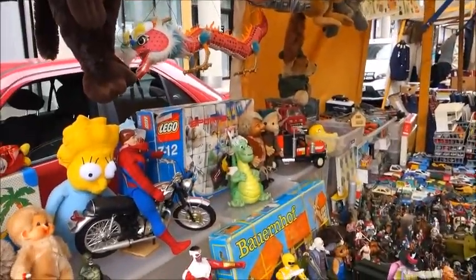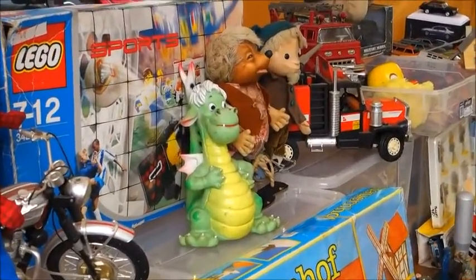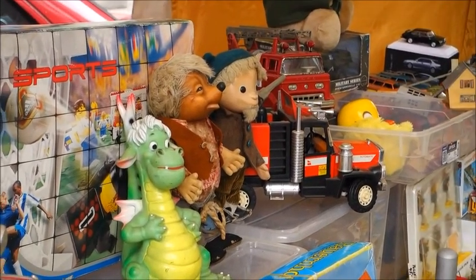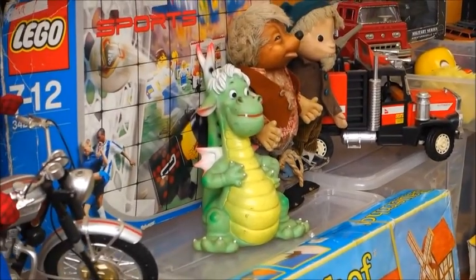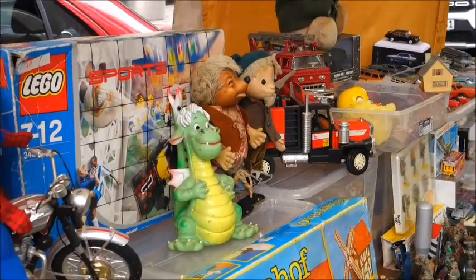I mean, a couple of things from the former GDR if you are into that. I personally don't like them. These super old Sandmännchen and Mackie. And this is from Pete's Dragon. I don't think that I will find anything today.